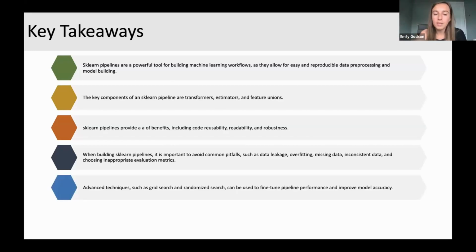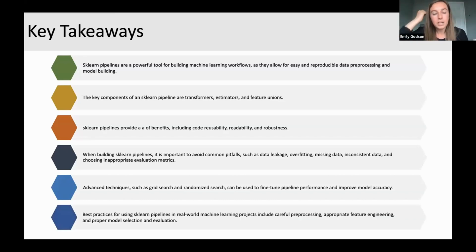And of course, we can use advanced techniques such as grid search and randomized search, or ensemble learning, to fine-tune or improve our accuracy. As best practices in real-world machine learning projects, we can be careful to pre-process, use appropriate feature engineering, and proper model selection and evaluation. In the real world, we want to think about whether the right data is going to be available at the time we want to do the prediction, and having that pipeline ensures that we're doing the same pre-processing that we did in our exploratory, non-productionized workflows.